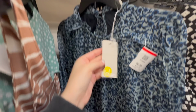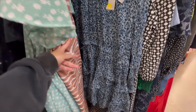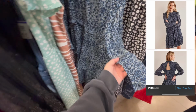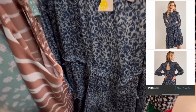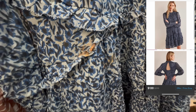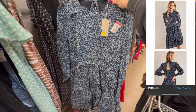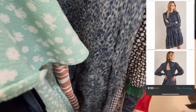Okay, I found this beautiful new with tag long sleeve ruffle Bowden dress, and this was gorgeous, and it was a newer style. I did end up picking it up, but there was this flaw. You can see there was this kind of crusty thing. It was very surface level stain, so I did stain treat it.